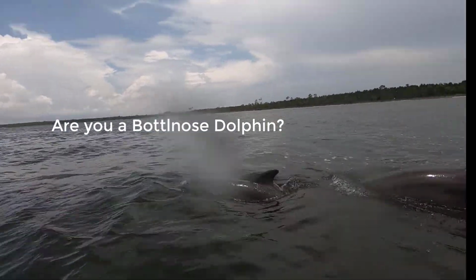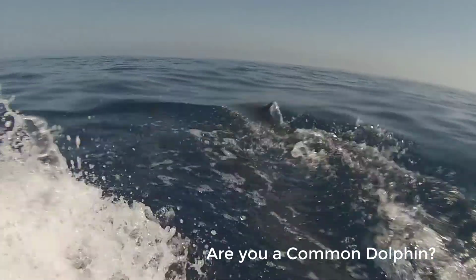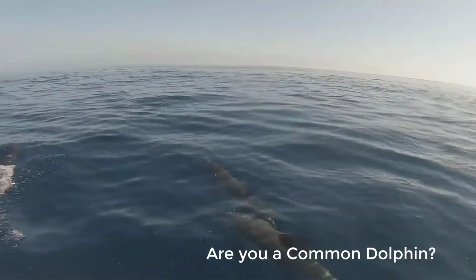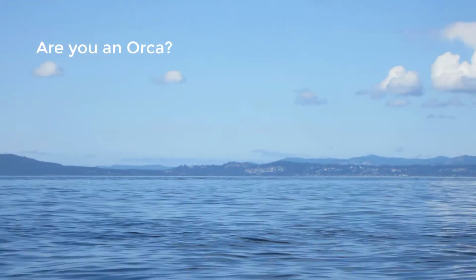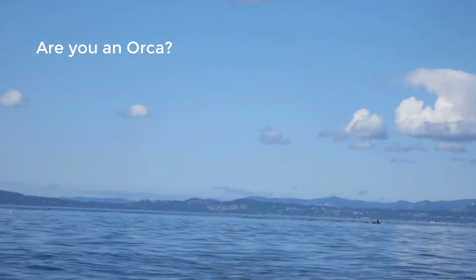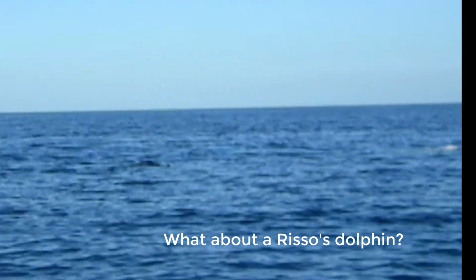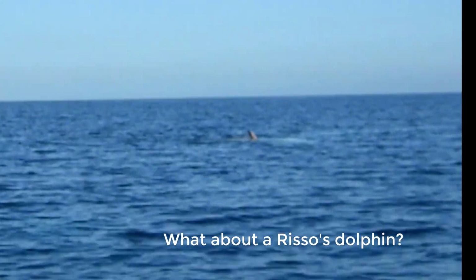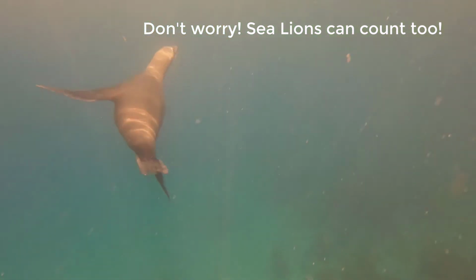Are you a bottlenose dolphin? Are you a common dolphin? You see how that breath, the big male goes under. Are you an orca or killer whale? Gorgeous. What about a rhesus dolphin? Don't worry, sea lions count too.